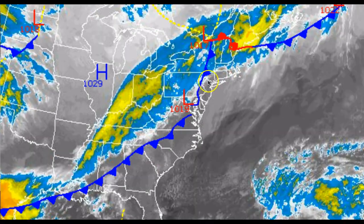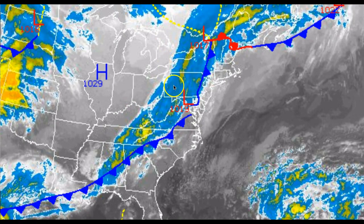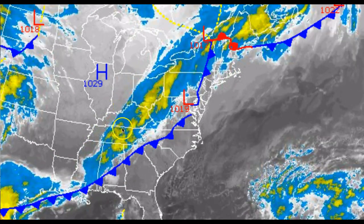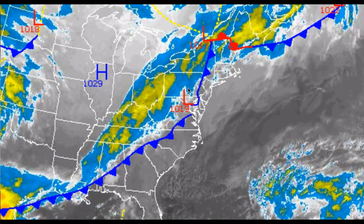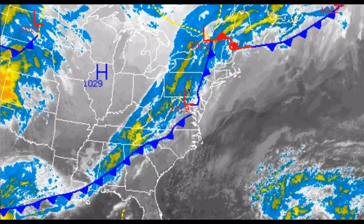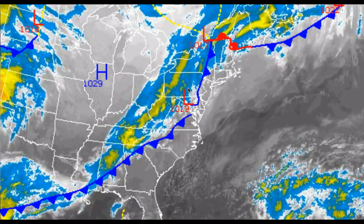On the infrared satellite picture, you can see the cold front moving through, and you can tell that it's weakening. Here's how you can tell, okay? Earlier in the morning, we had all these blues and yellows lit up. Now, the colder the cloud tops, the higher the color; when you start getting your yellows and oranges and reds, that means the colder the cloud top.